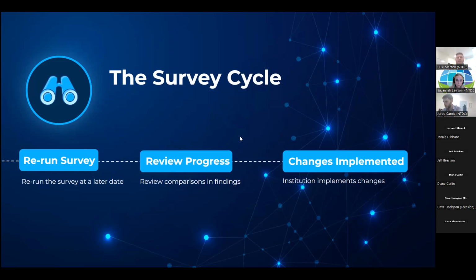So once that survey's been rerun, review the progress, compare and contrast, contextualise the findings with your last run and also with the national benchmarking data, and again, implement the changes. It's a continual cycle for as long as we can support you in supporting the development of technicians.